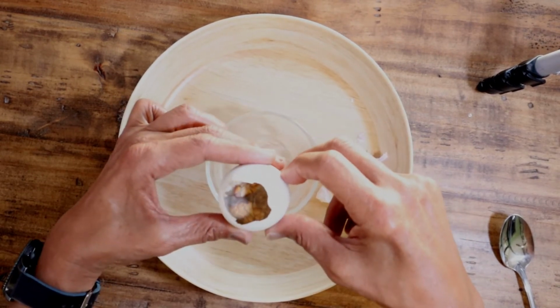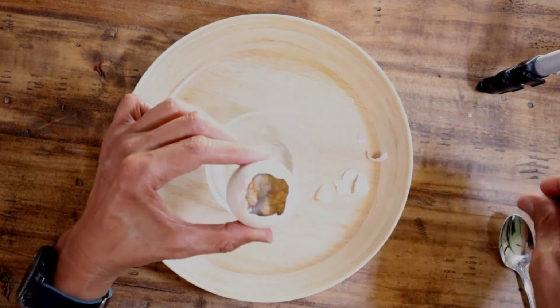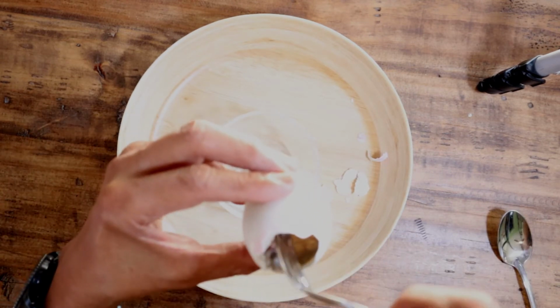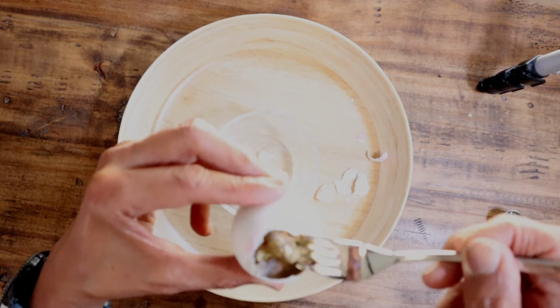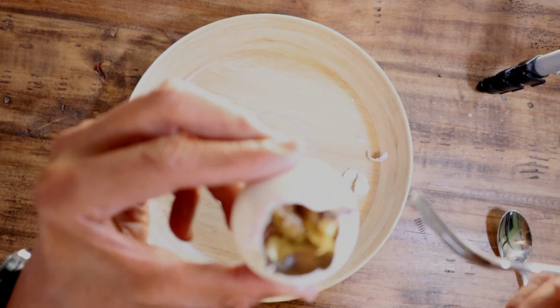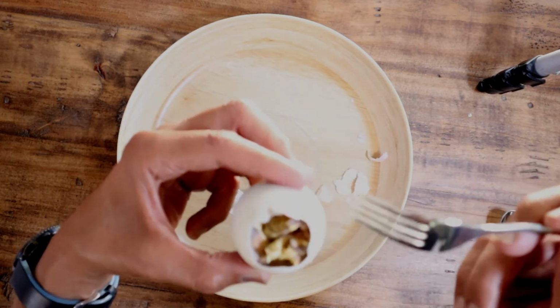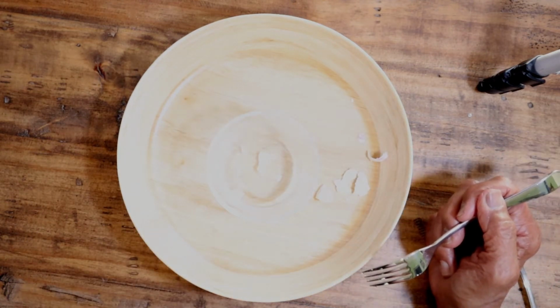As you can see, there's an embryo in here, but there's a juice inside. You can see that. This is sort of dry. So there's that embryo. Pretty gross, huh? So there's juice or soup, whatever you want to call it, and you just drink it. Not bad.